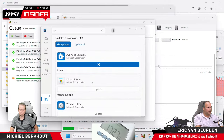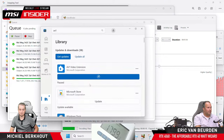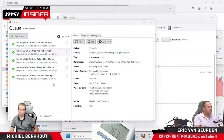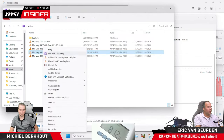I think we're not getting this AV1 extension, so we cannot check decoding. Why is this? Oh, it was on pause. It was paused the whole time. Okay, installing. Me with my aimbot fingers. So now it should work, right? Well, what I want to try, let me first finish this one. Okay, finished.